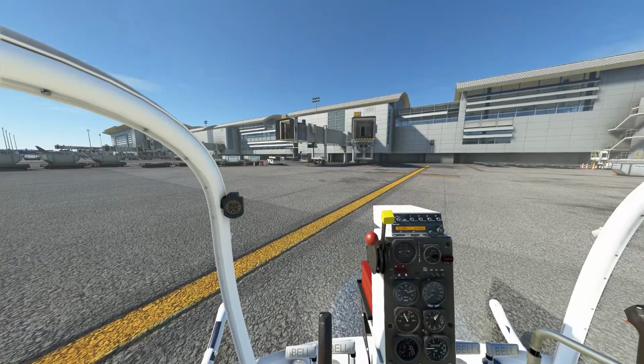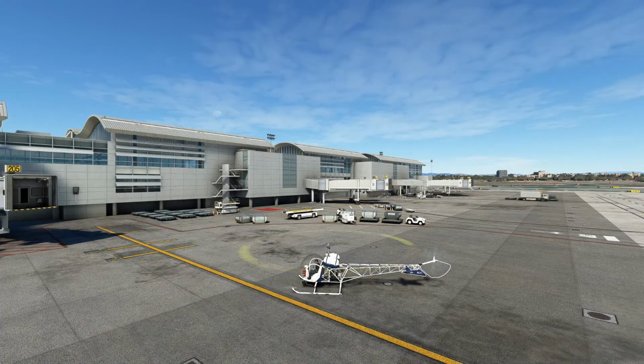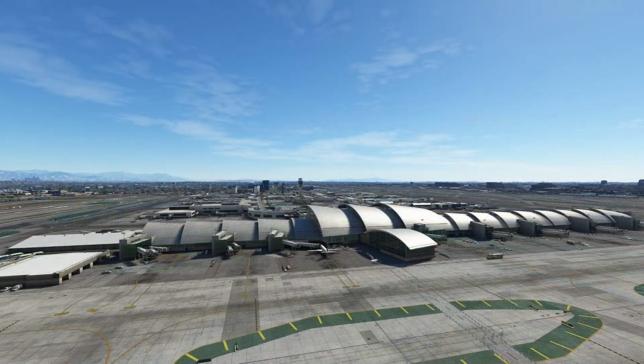And there we are, it's landed on stand 205. Welcome to LAX. Couple of quick shots for you there. You can see the fuel farm, hangars in the distance. And there's the airport itself proper. Tom Bradley terminal in front of us, and the central terminal area, other terminals in the distance.